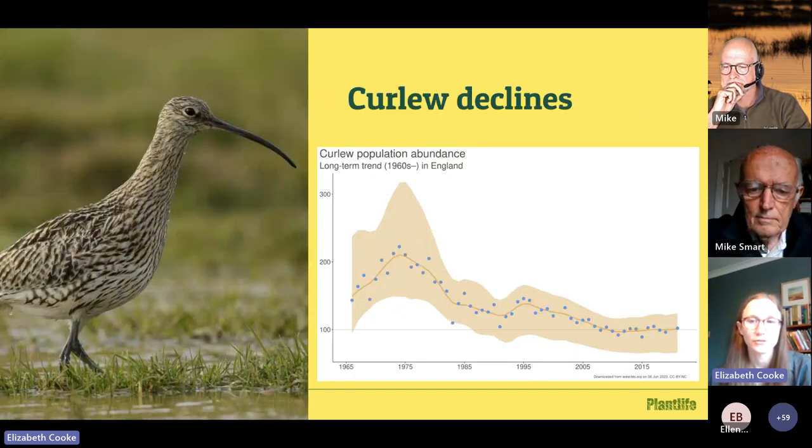And we see the same sort of figures in curlew numbers. This is data from the BTO. Curlew numbers are tracking that, there's a correlation there. You can argue as to causation, but I think it's certainly a contributing factor. And so now we're left with a fraction of the UK land area.